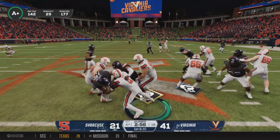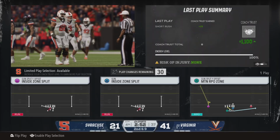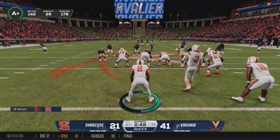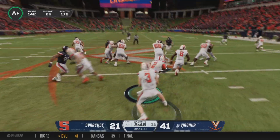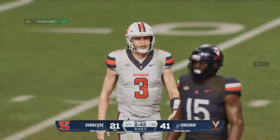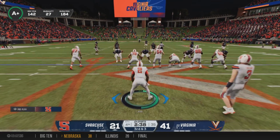From the gun, they'll try to impose their running game. And this one will be stopped for no gain. Didn't get much on first down. It's 2nd and 9. They'll ride the running back and leave it with him. And a decent gain there before the defense makes the stop. Syracuse lines up on 3rd and short.